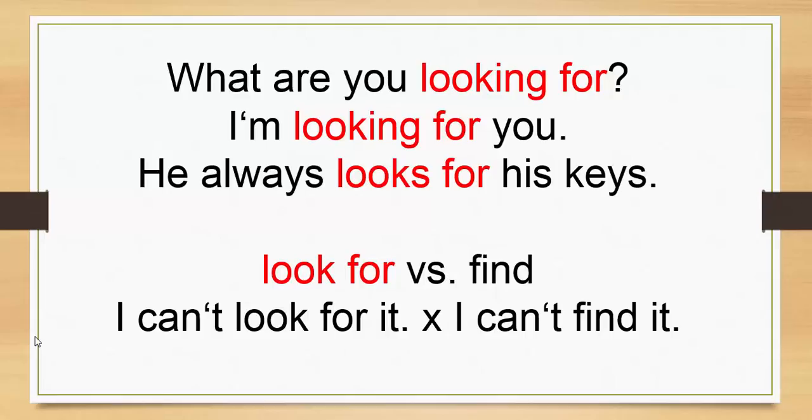Look for je poměrně často používané frázové sloveso. Často třeba uslyšíte větu What are you looking for? Což znamená? Přesně tak. Co hledáš? I'm looking for you. Tohle znamená? Já hledám tebe. Nebo he always looks for his keys. On vždycky hledá svoje klíče. Slovíčko keys znamená klíče.